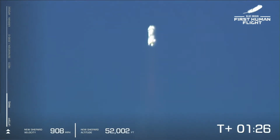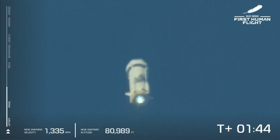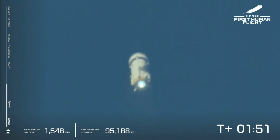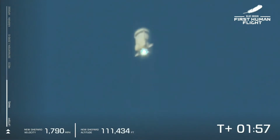To see the glow of the engine underneath the rocket just under our shoulders, and to know that we've got a crew that is going to space, it just feels different, doesn't it, Gary? It is totally different. All right, you can follow along, of course, the speedometer in the bottom left, the altimeter in the middle of the screen there. So far appears to be a nominal flight.